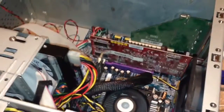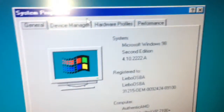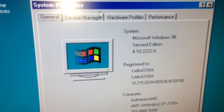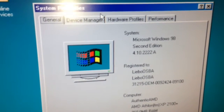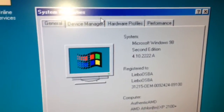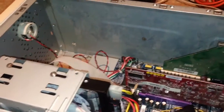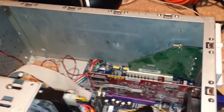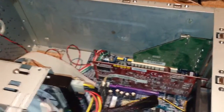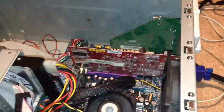Okay, so I've gone with Windows 98. I've used the key off the case because I couldn't be bothered to find another box with the Windows 98 license and whatnot in. I figured it's close enough. There's been a few changes during the install. I've had great difficulty getting the drivers to actually install. Like, I was getting blue screen of deaths and just crashes and all sorts. But luckily I've managed to find versions that are stable and seem to install.